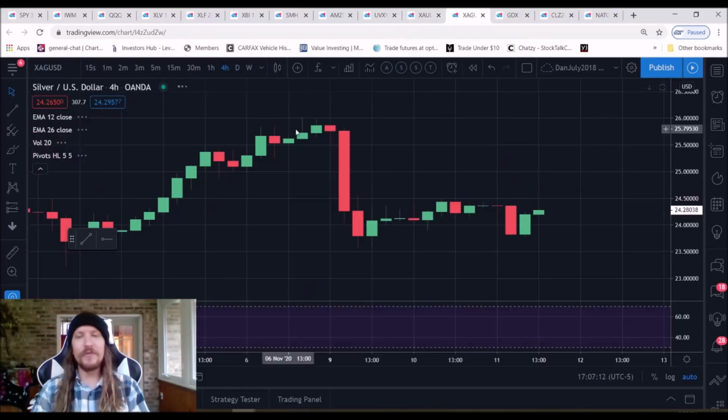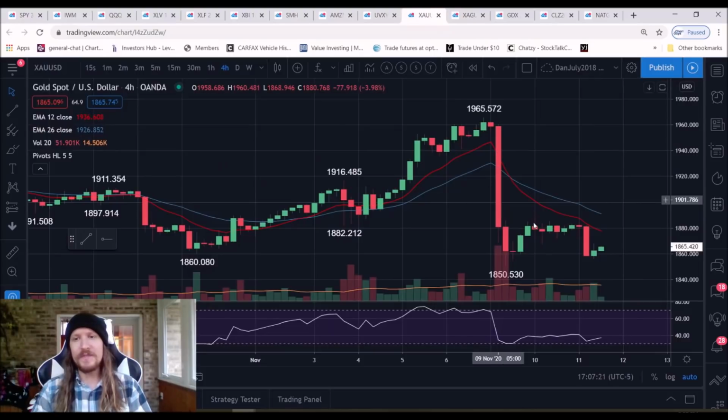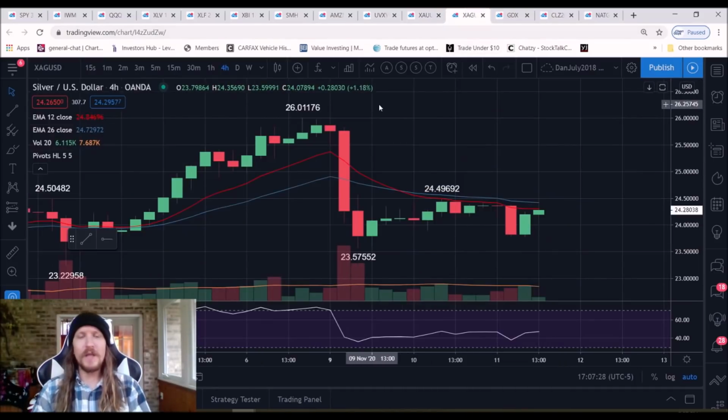Silver, again, standing out a bit stronger than gold. Look at silver's resistance of 24.50, and we are 1% away from that resistance. Gold, as far as its resistance is concerned, we are more than 1% away. So silver holding up a bit better, but in the same boat.